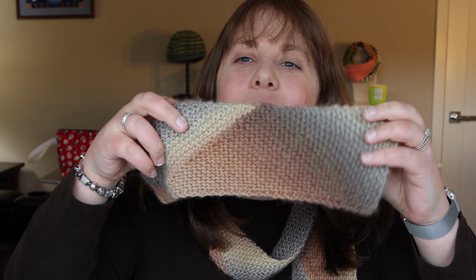Today I am wearing my multi-directional triangle scarf by Karen Balmer. I knit this years and years ago. This was one of the first projects I think I ever did, kind of once I got past just plain old knitting and purling. This is a garter stitch scarf that creates triangles by doing short rows.